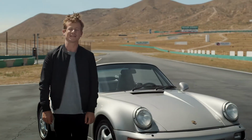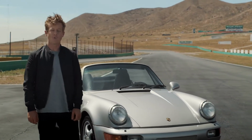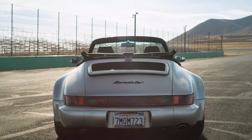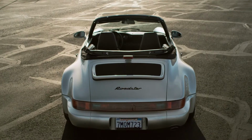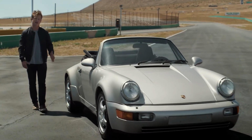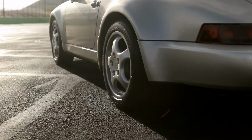So fourth on the list is the 964 American Roadster. We're pushing more than 30 years ahead from the Speedster. 250 horsepower, the iconic 3.6-liter flat-six air-cooled engine. I love the turbo wide hips of the flares. You get the 17-inch Cup 1 wheels.